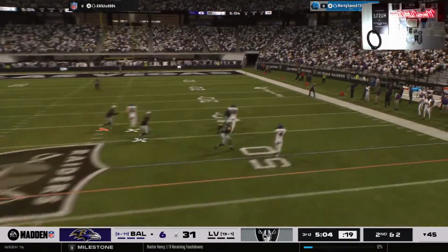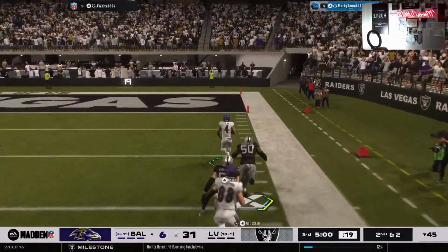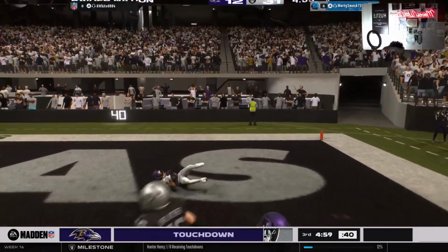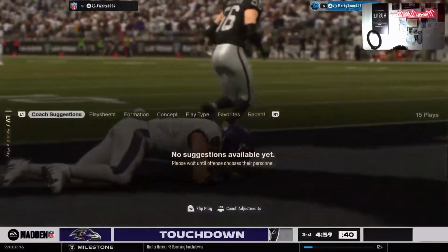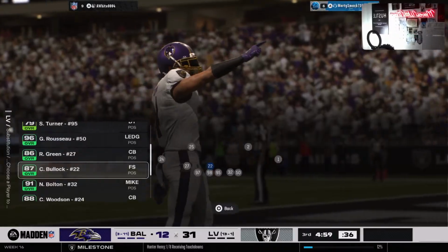Here's May again. Finds a man right side, gets it to the 15. He does it. Touchdown, Baltimore. The Ravens cut into the lead coming out of halftime.